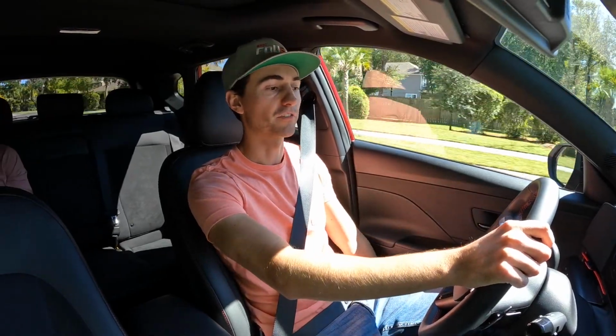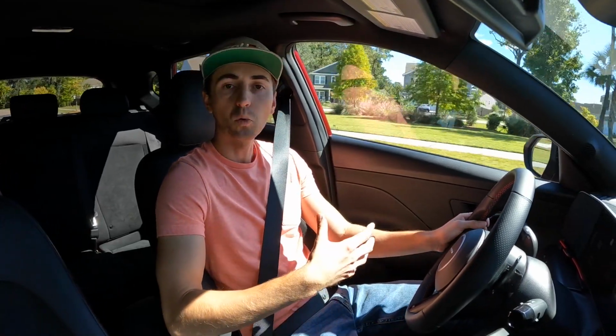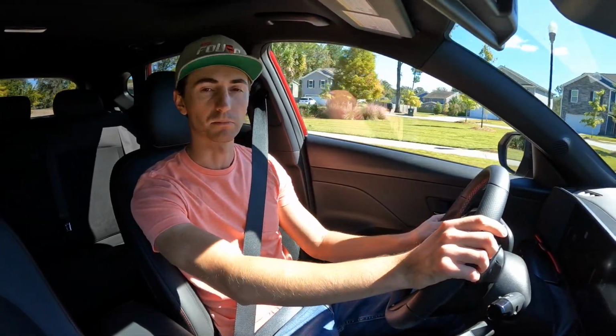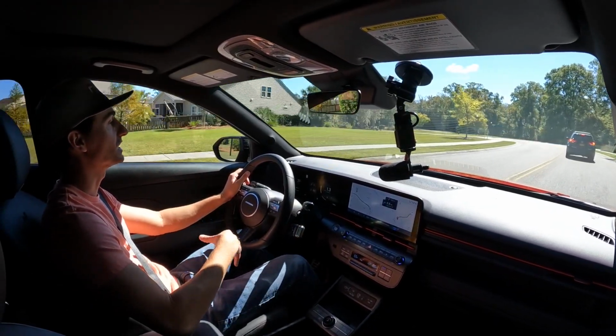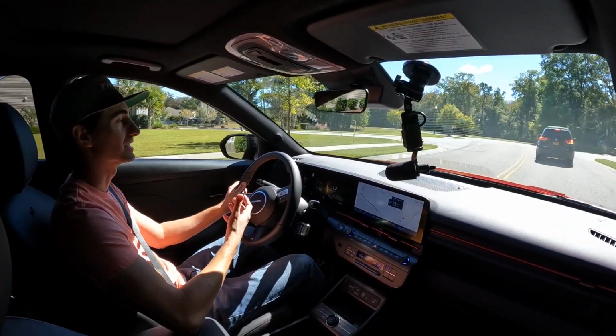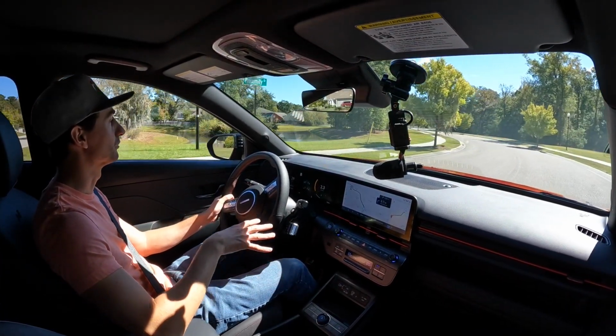You can tell the refinements are definitely a lot better. This feels a little bit smoother, a little bit quieter, a little bit more mature, I would say, in the build quality. It feels like a nice step up. Hyundai went over a lot of the things they've changed with this model, and you can definitely sense that. Just the way it's been put together, the tires, new insulation in the floorboards.